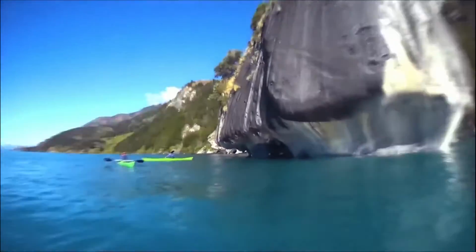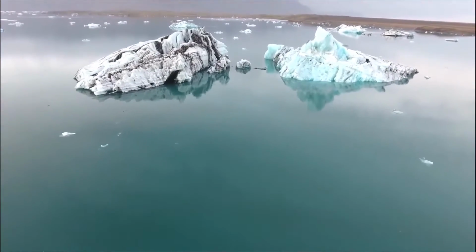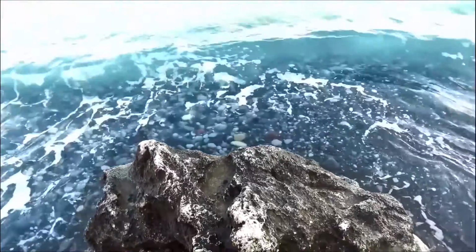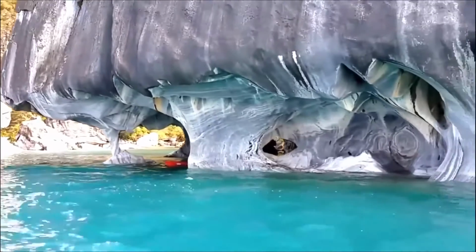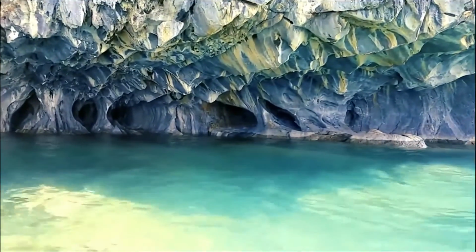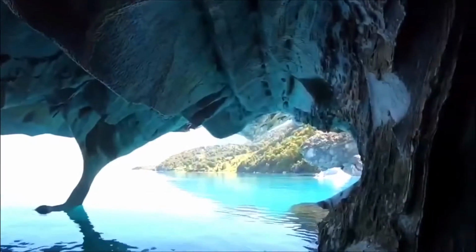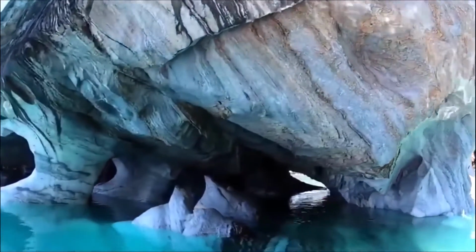Its unusual formation has also given it the name of the Marble Caves, looking as if it had actually been carved from marble by the hands of God himself. The turquoise water that flows into the network comes directly from the General Carrera Lake and is so clear that it allows for light to permeate through it and fill the cave with a blue hue. The turquoise color of the water is actually the result of the mixing of different particles from the ice of glaciers which have melted over the years. This is why both the level and color of the water changes each and every time you visit the location, making every stay one to remember.